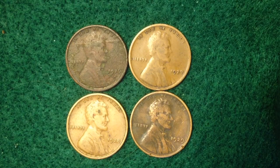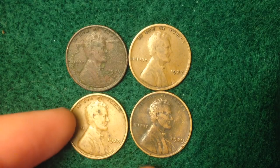So the highest mintage year for the 1920s, as I said, was 1920 Philadelphia Mint. At the 1920 Philadelphia Mint, there were 310 million Lincoln pennies produced. 1920 was the second highest year of production from the start date of 1909 until 1939. The highest production year was the previous year in 1919, in which there were 392 million produced. So 1919 and 1920, very high production years for the Lincoln pennies. In 1920, there were also 49 million produced at the Denver Mint and 46 million produced at the San Francisco Mint.